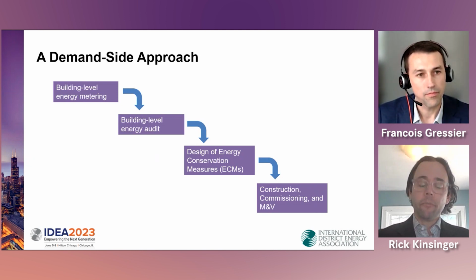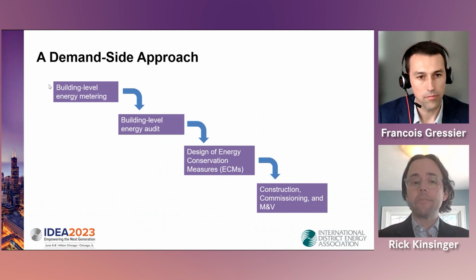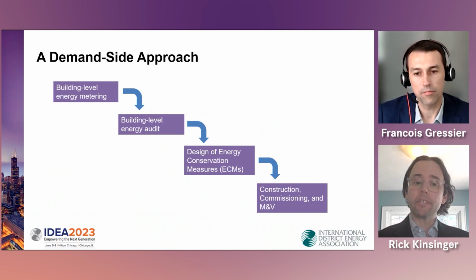primarily started for us as the ESCO who was brought in to work on some of these buildings. We started with a demand side approach. So this is just showing how we got building level energy metering. That would be at Ohio State, that would be electricity, chill water, and either steam or hot water. That metering data fed into a building level energy audit, which informed the design of the ECMs, which we developed with those goals in mind and some of the parameters that were established for this. Once that was approved, obviously that led into construction, commissioning, and measurement and verification.